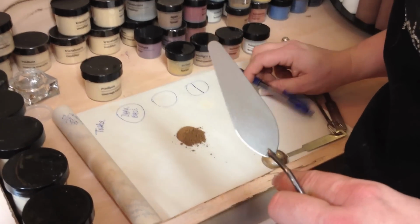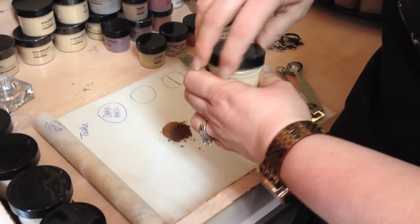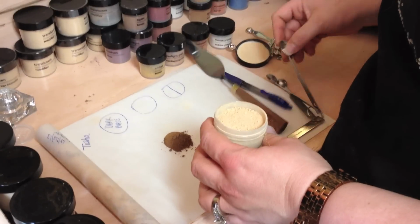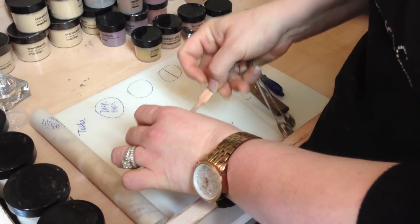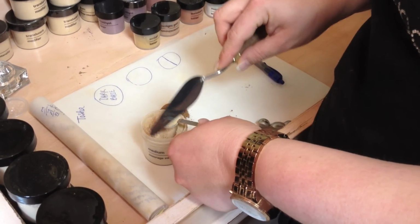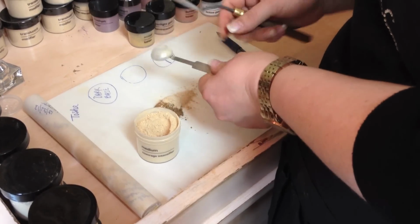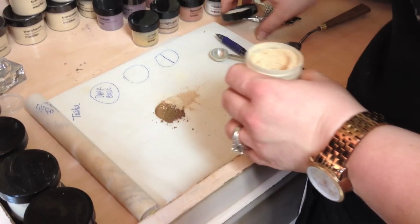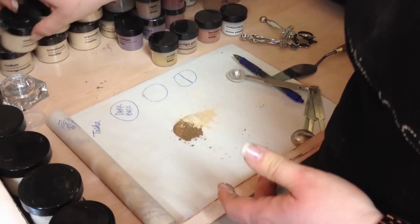Then for here, we're definitely going to want to focus on the medium coverage enhancer. We're going to do a 1/2 teaspoon of that. It's going to lighten the foundation significantly because the medium coverage intensifier is a much thicker consistency. So we may have to go back and add more dark base later. We want to make sure you leave some wiggle room. Put that in there.